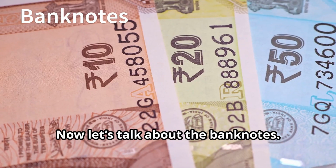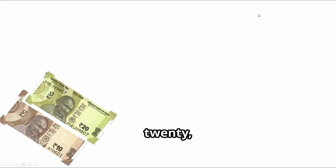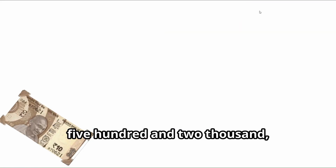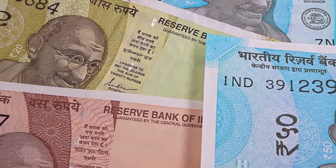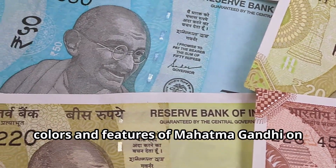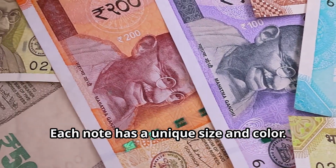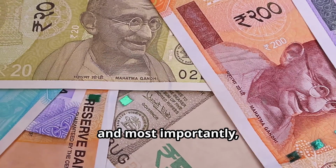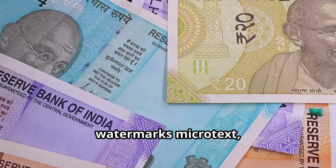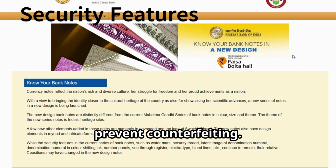Now let's talk about the banknotes. Paper bills are rupees 10, 20, 50, 100, 200, 500 and 2000. Indian currency is known for its bright colors and features Mahatma Gandhi on the front of every note. Each note has a unique size and color, and most importantly, they include security features like watermarks, microtext, and see-through registration marks to prevent counterfeiting.